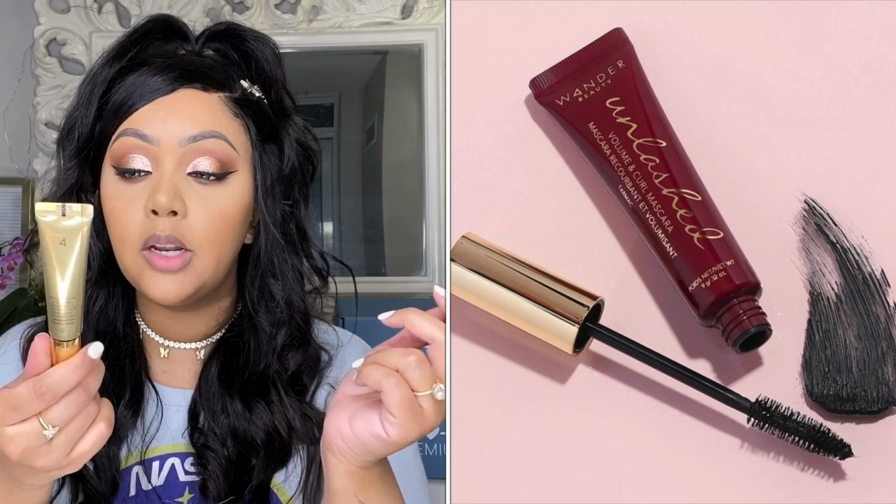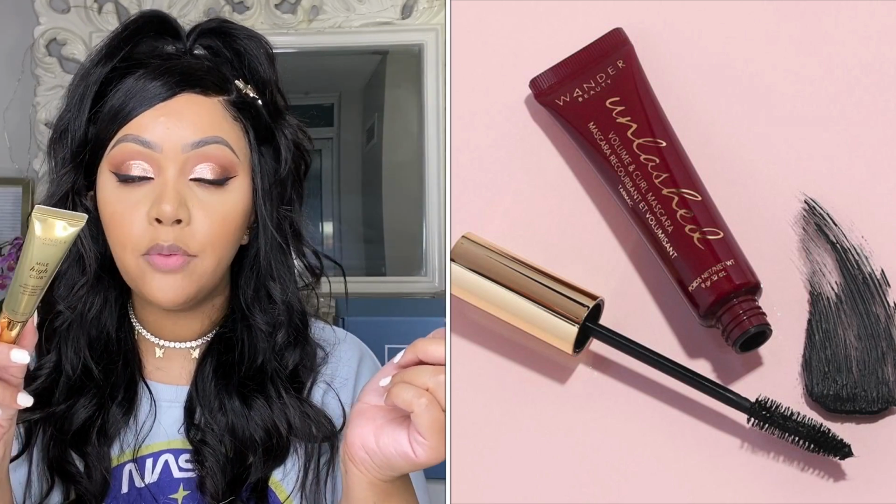I think that it works really, really nicely. And to be honest, I like this formula more than the other Wander Beauty mascara that we got about a year ago. I'll put a picture if I can remember which one it is. But this one definitely feels a lot better to me. The formula is less sticky. It definitely is a little bit more hydrating, even if that makes sense. I feel like the other Wander Beauty mascara that we got was a little bit on the dry side. This one is a lot better.